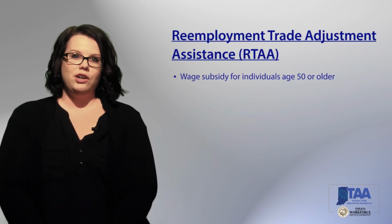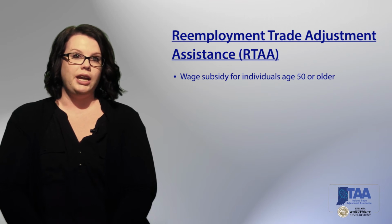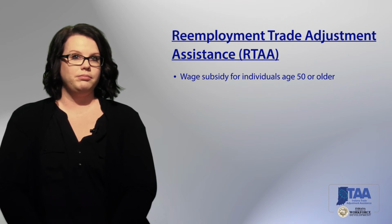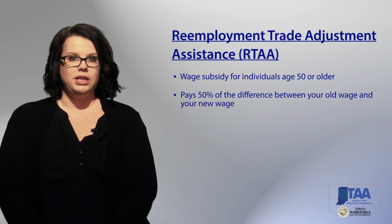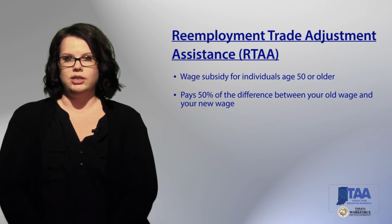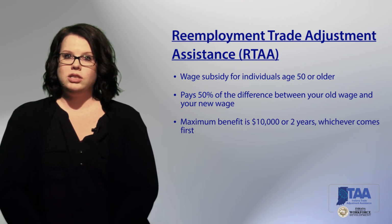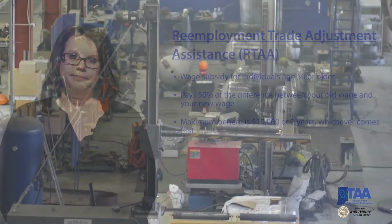If you are 50 years or older and obtain employment at a lower wage than you made at your TAA certified employer, you may be eligible for Reemployment Trade Adjustment Assistance, or RTAA. RTAA is a wage subsidy that pays 50% of the difference between your old and new wages up to 40 hours per week. The maximum benefit is $10,000 or a 2-year time period, whichever comes first.